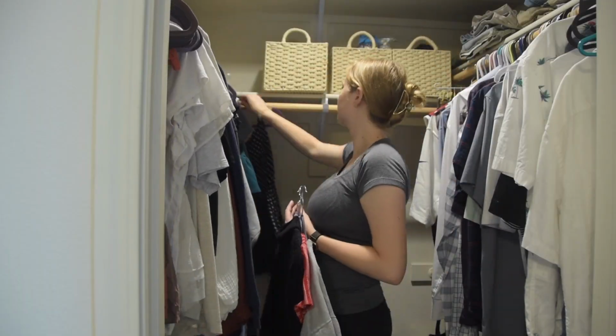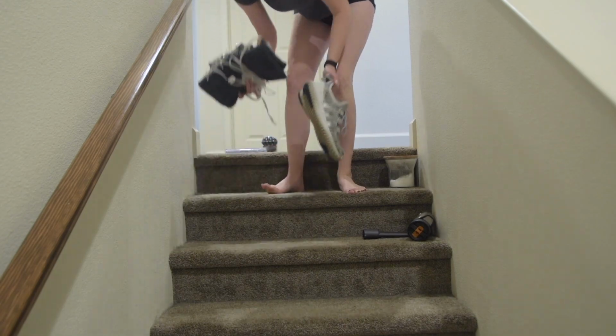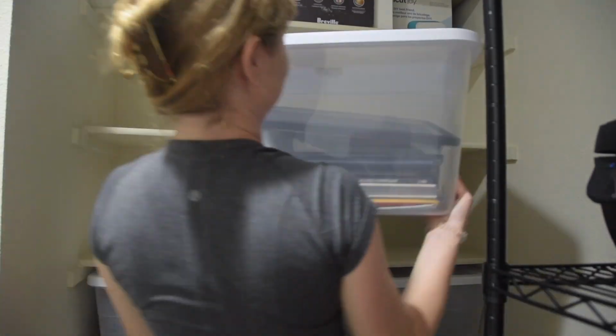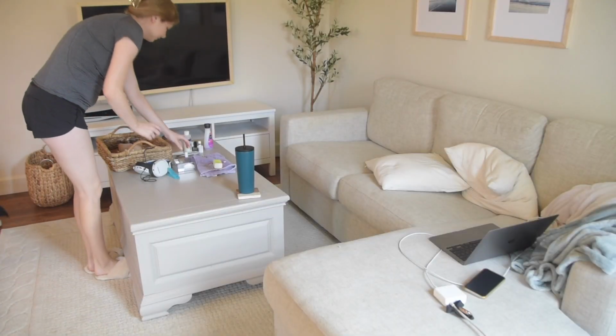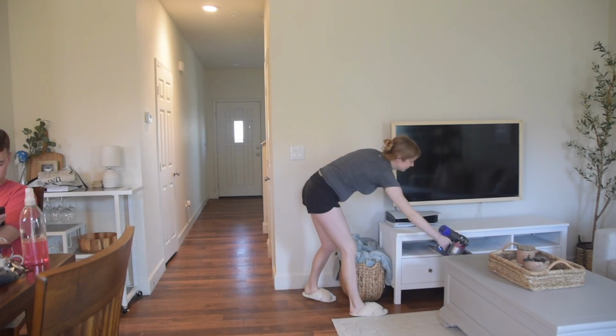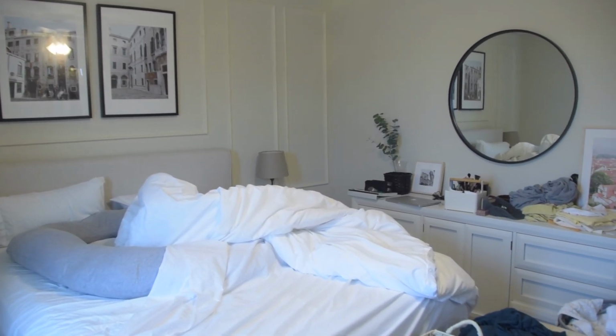My name's Allison if you're new here, and this is gonna be a real life clean and organize with me. I am showing you all of the real messes that happen around my house all the time, things that I struggle with keeping clean, and just day-to-day stuff that I normally should stay on top of, and sometimes I fall far behind.